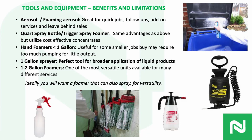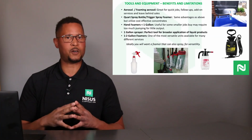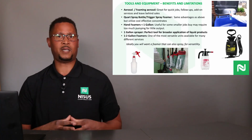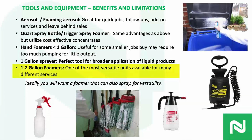You really need a lot of head space inside of your foamer, because if you're foaming, you're using air. The air is mixing with liquid. So if you have a 1 gallon sprayer, you really want half a gallon of air and half a gallon of liquid so that the two mix as they're coming out. Depending on the foamer, some foam at the handle, some foam in the tank, some foam other places, so just be aware of that. If you're thinking about a 1 gallon foamer, go ahead and get a 2 gallon foamer, because you're only going to have half the amount of product that you plan to in that container.